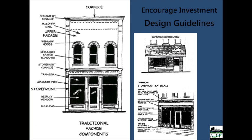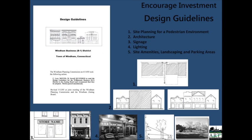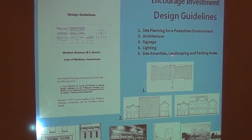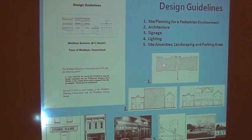We recommend that in general, in these kinds of neighborhood or commercial districts, there be some guidelines for new buildings and for renovating existing ones. This is from Willimantic. They've had a design guideline there for about 8 years now. They recommend that new and improved development take into account site planning for the pedestrian environment, the architecture, the signage, the lighting, the site amenities, landscaping, and parking areas. And there are recommendations for every one of these categories.